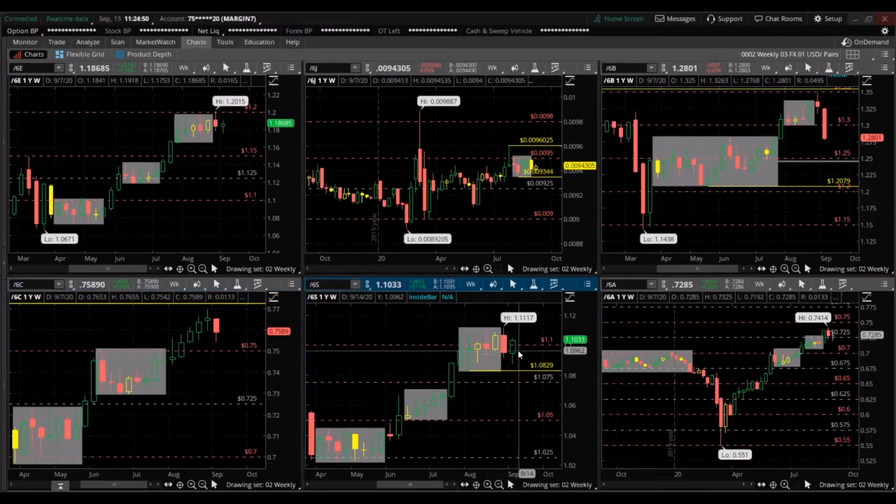For the week, green for the week. Made a lower low, lower high, but closed back inside the prior week's range. Maybe we had some buyers stepping around here.